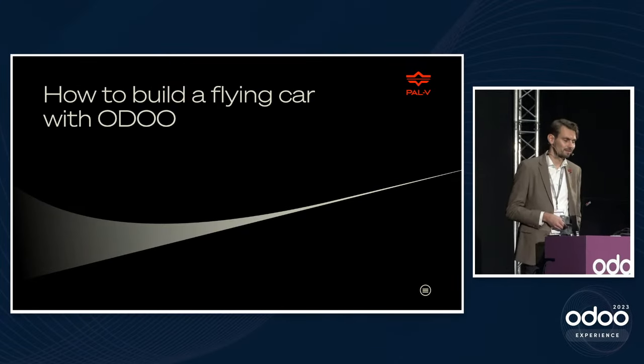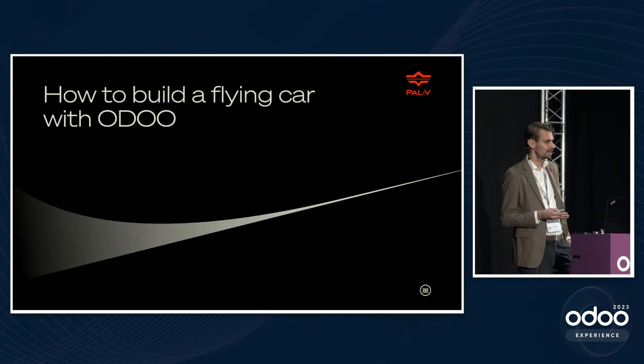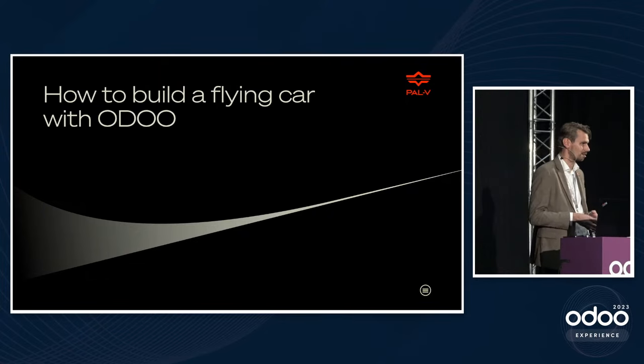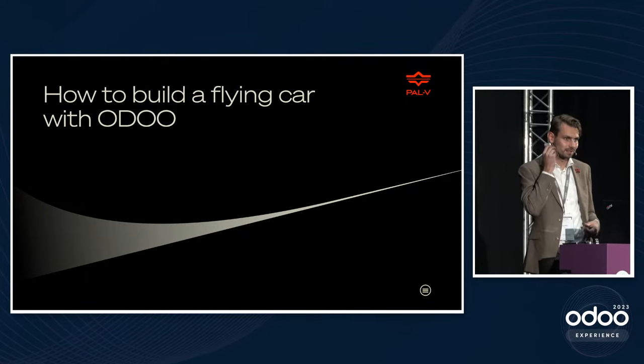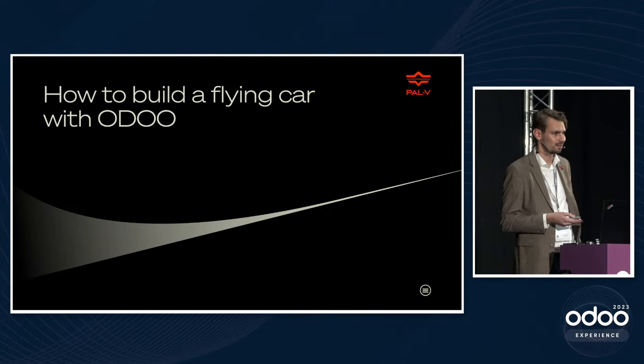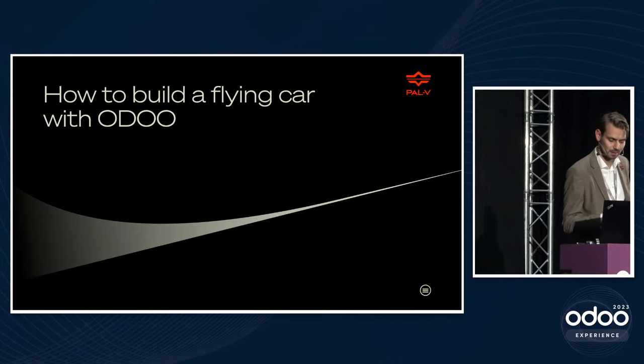So how to build a flying car with Odoo? Well, I think Claire already explained most of it in the video. It's not really the question how to build a flying car, but it's more the question why would you buy or build a flying car? It's not really the first time in history that you're really doing it.